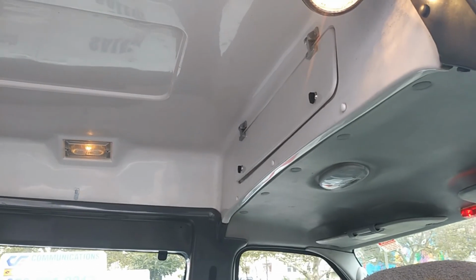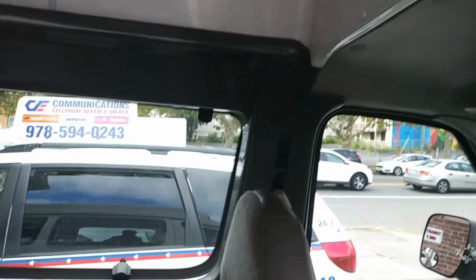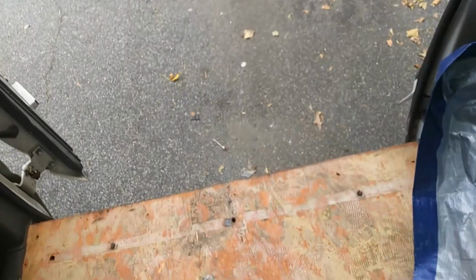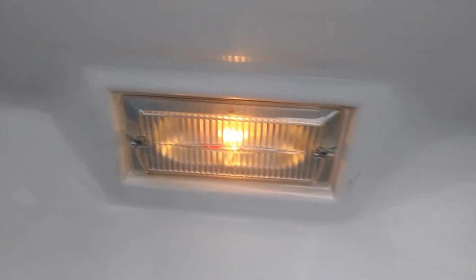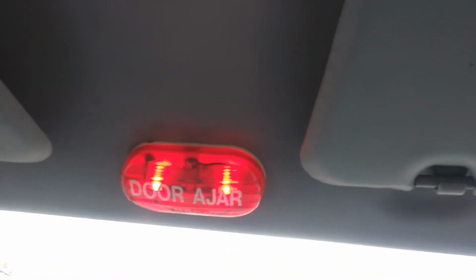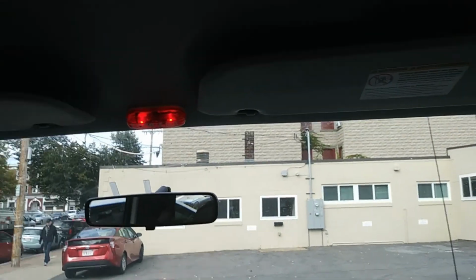So here's one thing I have to fix, and I think I need to do this right away. I need the doors open for right now anyway, if I'm going to be trying to take this wood out. But with the doors open, these lights stay on. Look at all these lights. They're pretty. I like them. Look at this. This is the door ajar light. Well, what is it? Is it a door or a jar?